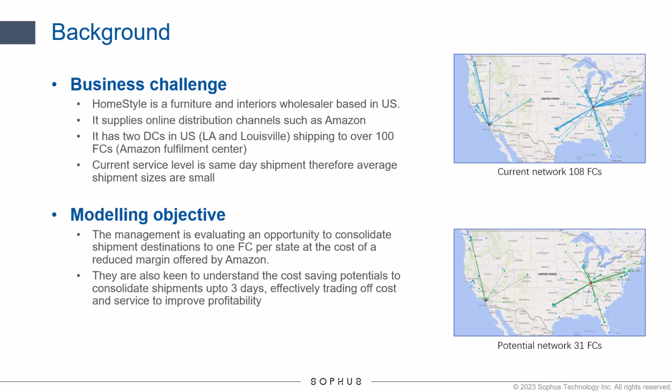And the current service level agreement is same-day shipment. That means whenever Amazon makes an order from any of the 108 fulfillment centers, Homestyle will need to pack and dispatch the order on the same day. And that's the problem because we have so many different destinations and so frequent shipments, the average shipment size is very small, which incurs a much larger transportation cost than if you have bigger shipment size. Therefore, the management team is keen to evaluate different opportunities to reduce transportation cost.